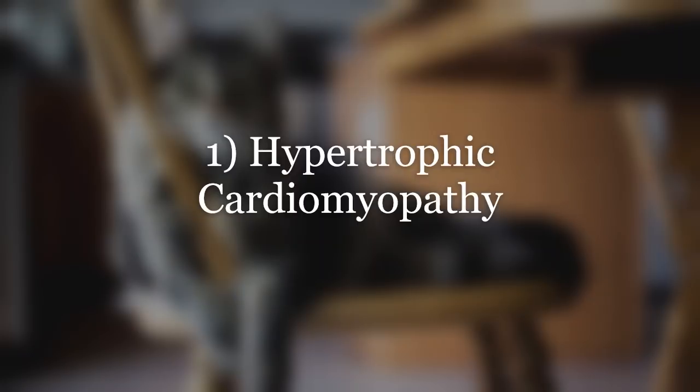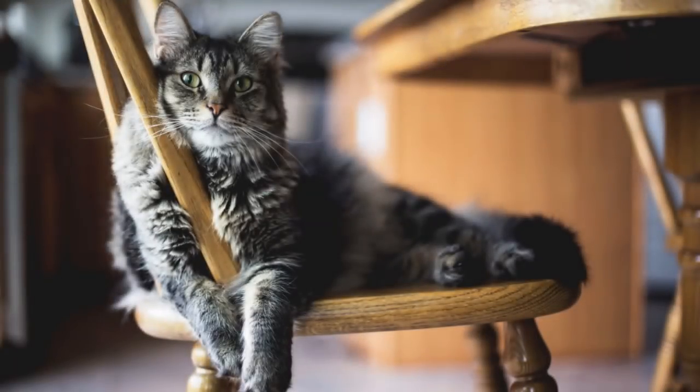Number 1. Hypertrophic cardiomyopathy, also known as HCM. This is the most common form of heart disease in felines. The condition is hereditary. It results in the thickening of the heart muscle, which leads to negative cardiac function. If this condition sounds familiar, it should. Roughly 200,000 people are diagnosed with HCM every year.